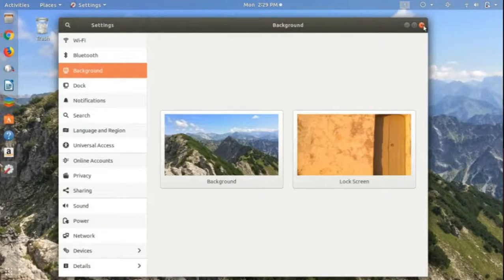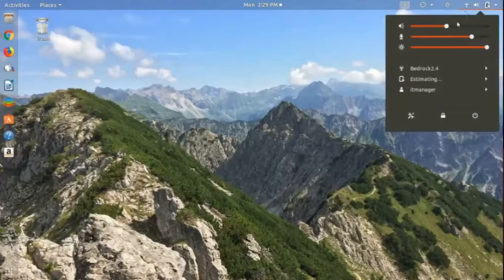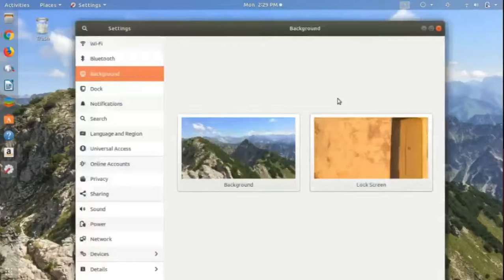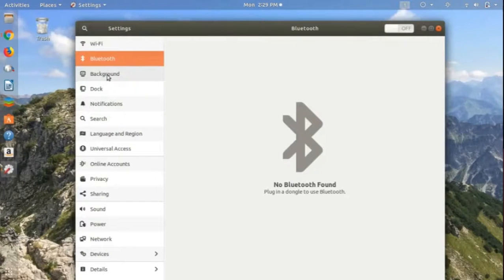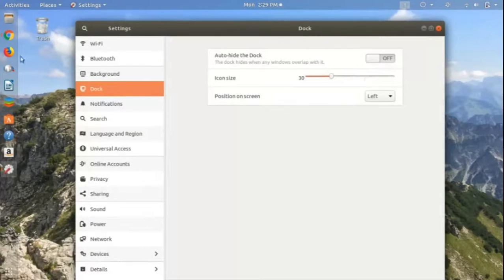I'm going to show you another way to open this. We're not going to change the background right this second. In the top right-hand corner of your screen, you can click on the little screwdriver and wrench, for example. And this will bring up the control panel, which we just closed, where you have complete control over your Wi-Fi and your Bluetooth, of course, your background, your dock, which is on the left-hand side here.